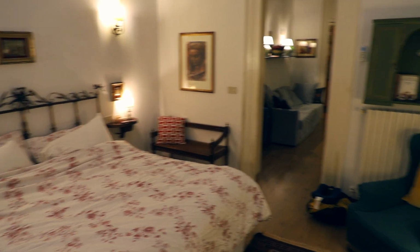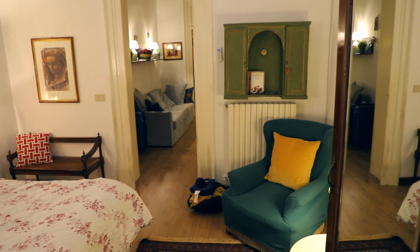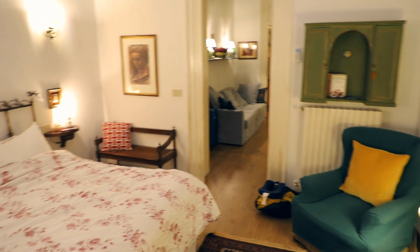And then as you can see, the living room is just right through that door. I could close the door, but I just leave it open. There's another chair in here. It's this nice green chair. The color scheme for each room I thought was very lovely.